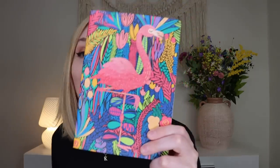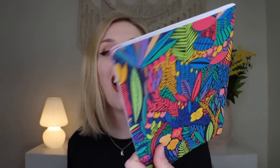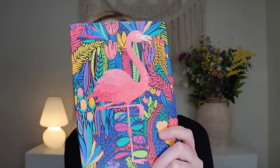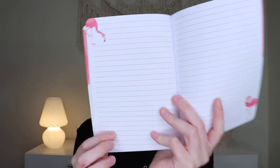All right, up next, we have a little journal. This is the Artsy Animal Travel Journal, which retails for $6.99. Mine has a cute glittery flamingo on the front. I assume based on that, that maybe you could have gotten different animals. Oh my gosh, there's one on the inside cover. And then the pages are lined in pink lines with little flamingos on them.